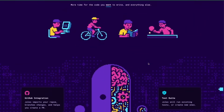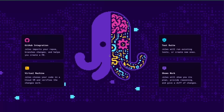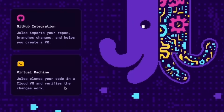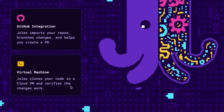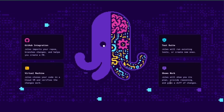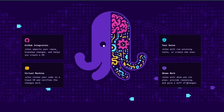Now, I just got access to Jules, so hopefully it's going to get better from this point. And I'm going to be testing it in this video. Now, before that, let's look at some of the features. So it has GitHub integration, very similar to Codex and Devin. And in order to complete assigned tasks, it's going to spin up a virtual machine. Now, it can write unit tests or run existing unit tests and also show all of its work based on the plan that it creates. So it has this human in the loop component, which is really good.